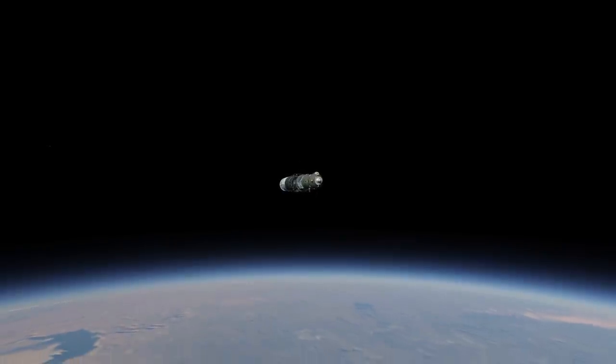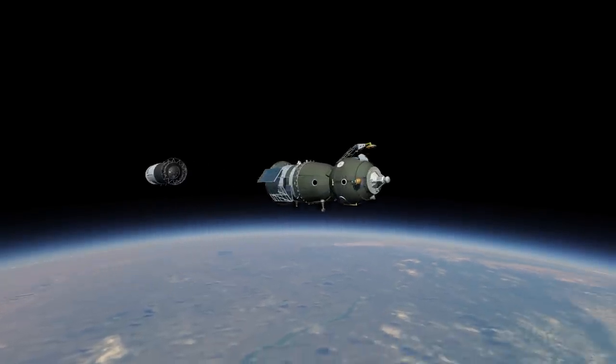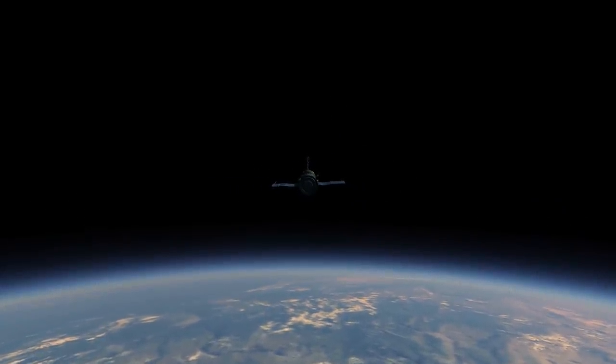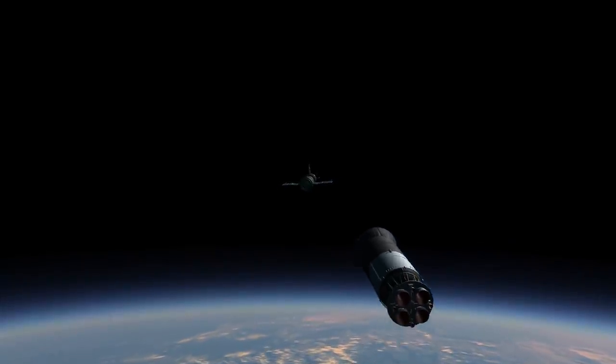Separation. Single liquid fueled engine has shut down and dropped away at an altitude of 126 statute miles. Congratulations. And we have confirmation of the spacecraft separation. Soyuz capsule and crew safely in orbit.